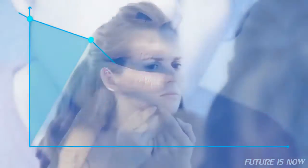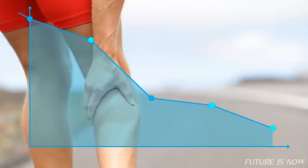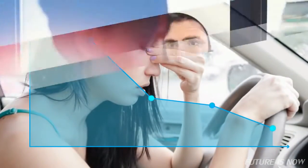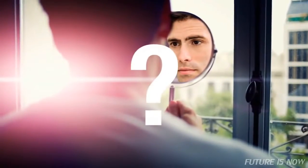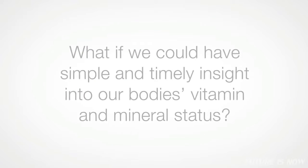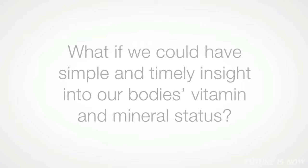Vitamin and mineral deficiency is usually detected after the symptoms are already present. But what if we had more control? If caring for ourselves could be much easier? What if we could have simple and timely insight into our body's vitamin and mineral status? That's what inspired us to create a device capable of doing exactly that.